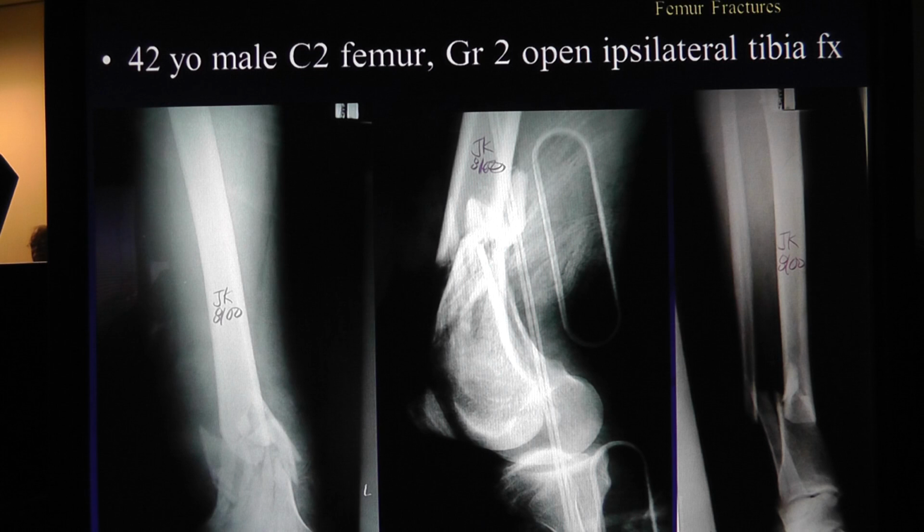Okay, so Mark, how would you handle this case? This is a 42-year-old man with a femur and an open tibia. You can't say, hey, send it to shock trauma. Just what you said. Retrograde and tibia. Okay, so retrograde.